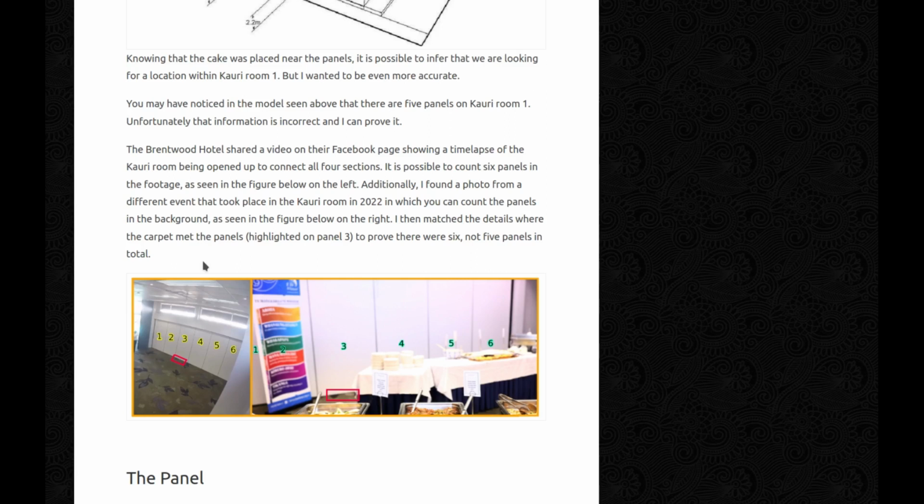The Brentwood Hotel shared a video on their Facebook page showing a time lapse of the curry room being opened up to connect all 4 sections. It is possible to count 6 panels in the footage, as seen in the figure below on the left. So 1, 2, 3, 4, 5, 6 panels there.